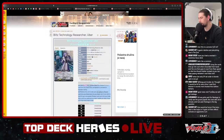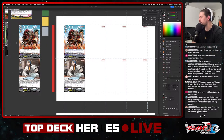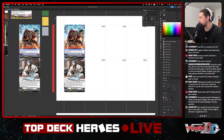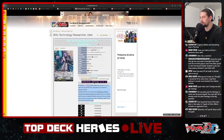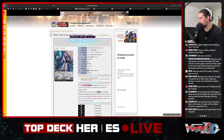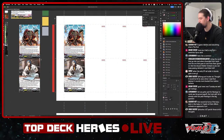Hey, Right Line time. Yeah, I know you don't really need four of the Right Line, but to keep everything uniform, I always do four of every single card. Like, even Favernir, you can only play one of them. You're gonna get four. Because proxies.